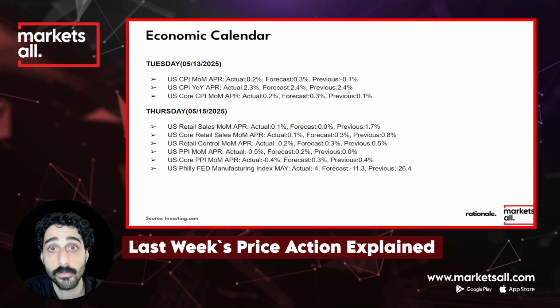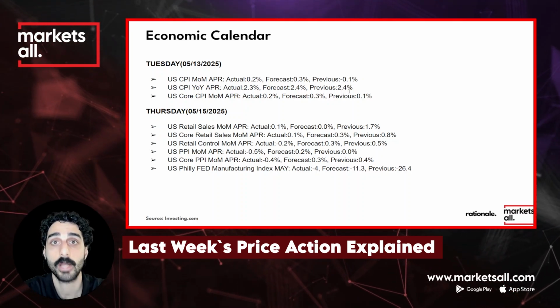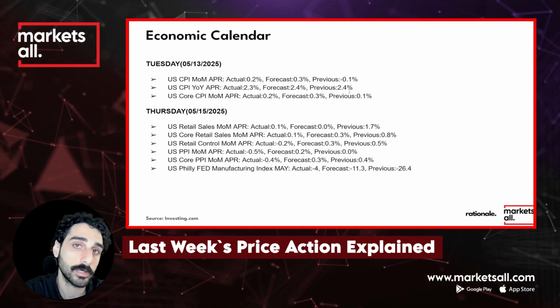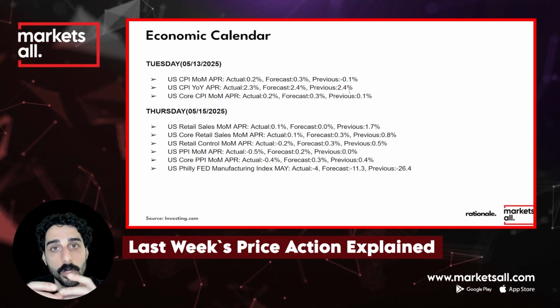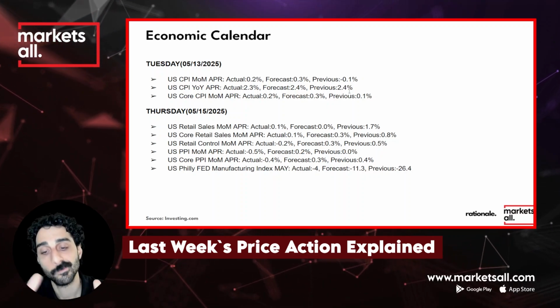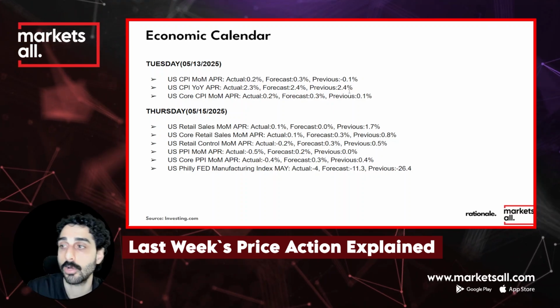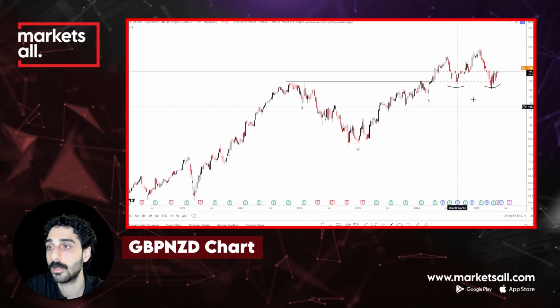Same applies for Aussie dollar and New Zealand dollar due to their relationship with China. China's economy is still pretty uncertain. So in such an environment, I would rather be either short in CAD, Aussie dollar, New Zealand dollar, or do nothing. So according to this mindset, I'll show you some trade ideas quickly. Let me skip the chart section.